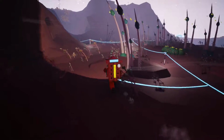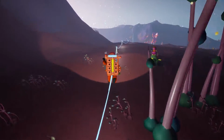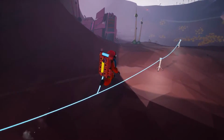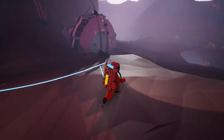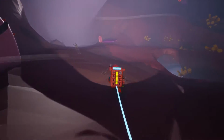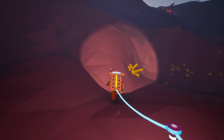So what I'm going to do is we'll make the command decision to leave the ammonium here, but if we find a quartz anywhere, we need to put down a beacon and maybe print out a landing pad. That's going to require clay, and I haven't really seen any of that. Not at this area anyways.